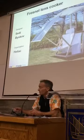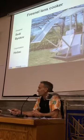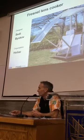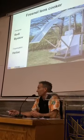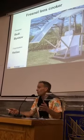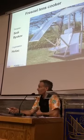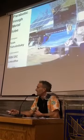And here we go, there's not many now. This is the Heliac, the Fresnel Lens cooker of Heliac, which I think wouldn't look out of place on any European patio during the summer. It comes with a parasol or an umbrella built in to keep the sun and the rain off you as well. So very convenient.